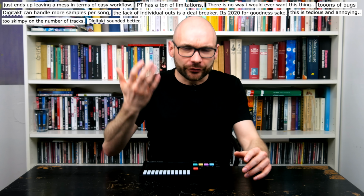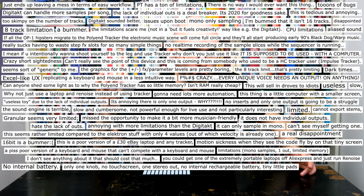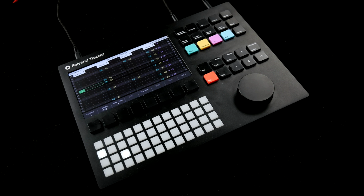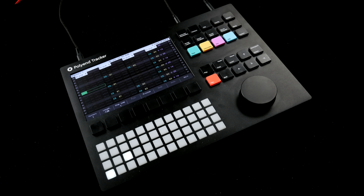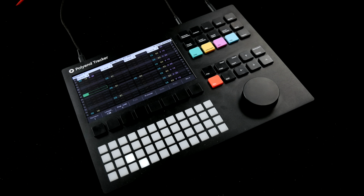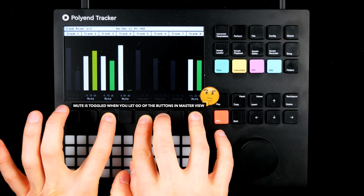The Polyend Tracker is a deep and powerful instrument. Are we facing delusional internet criticism, as Ben Jordan put it so eloquently? We have already heard the tracker in today's intro tune. Yes, I reprogrammed the whole thing. Let's go back in time, watch 20 minutes of loop up and see what the factory samples have in store for us.